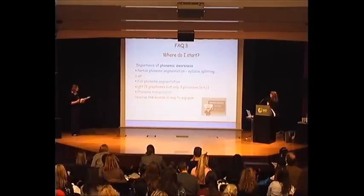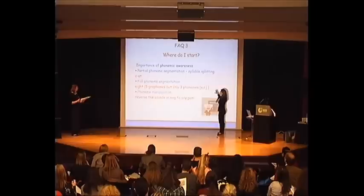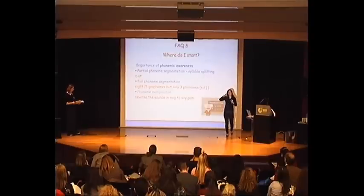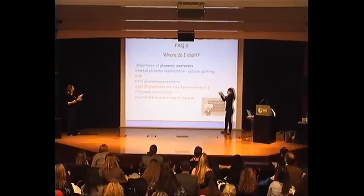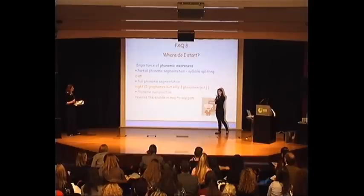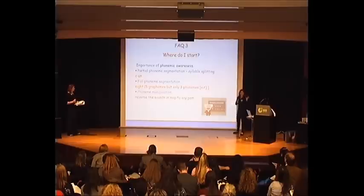Now, there are three ways to teach phonemic awareness and have your students practice it. First of all, we have partial phoneme segmentation, or syllable splitting, which means they have the word and you see if they can identify the initial or the last sound of the word. Like the word cat is either k and at or ka, t. This might seem very simple to us, but it's not simple for a dyslexic learner.